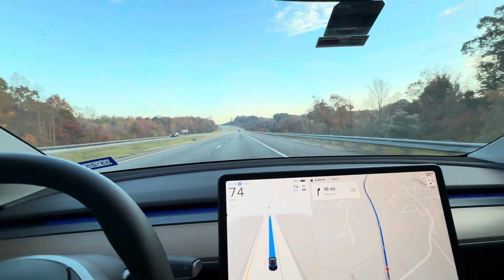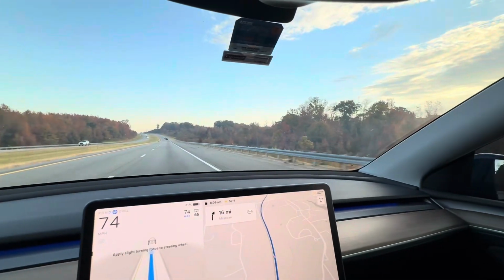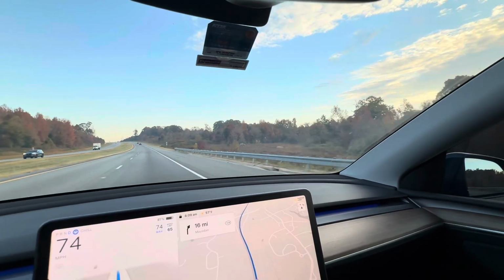But look how beautiful this area is. You can see the seasonality, the leaves have changed on the trees. Very, very pretty area up through here.